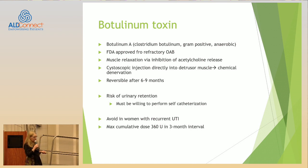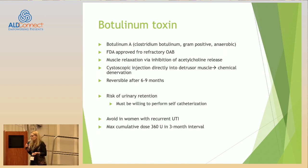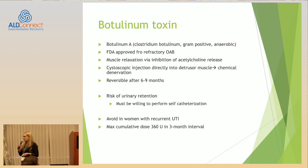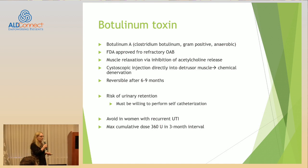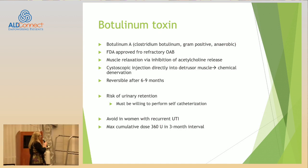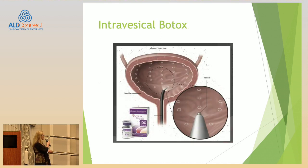Finally, botulinum toxin, which can be used in patients who have neurogenic overactive bladders. Botox A is the most potent neurotoxin known to mankind, and it works very effectively and is approved by the FDA to be injected into the bladder for a refractory, meaning difficult to treat, overactive bladder. There is a risk, however, of urinary retention, so if you already have trouble emptying your bladder, you're not really a candidate. And in women, there's an increased incidence of recurrent urinary tract infection.